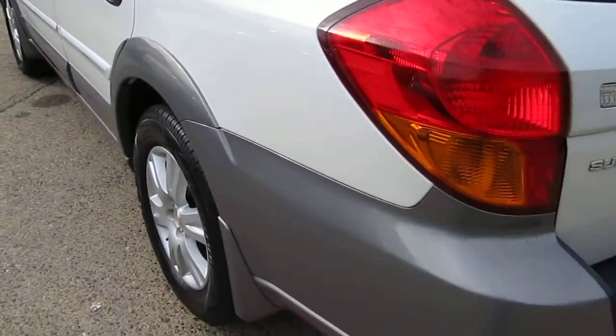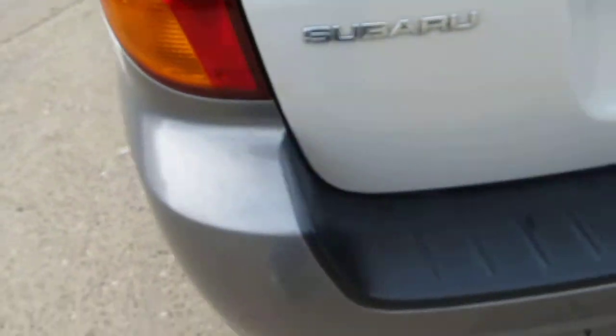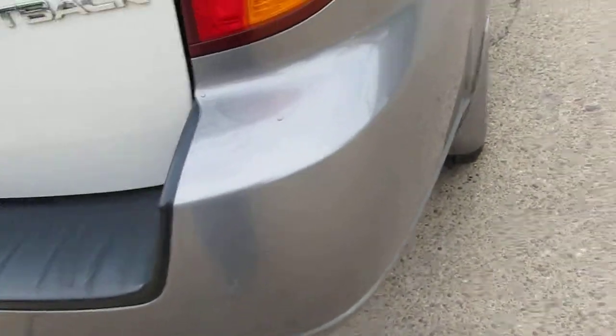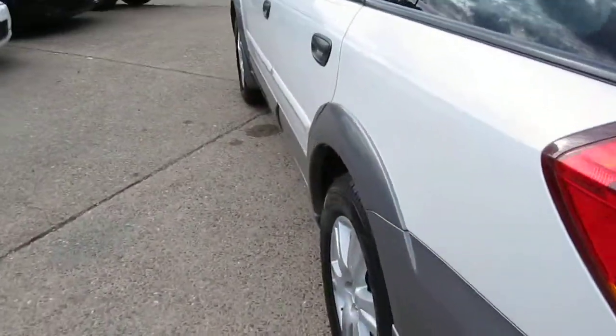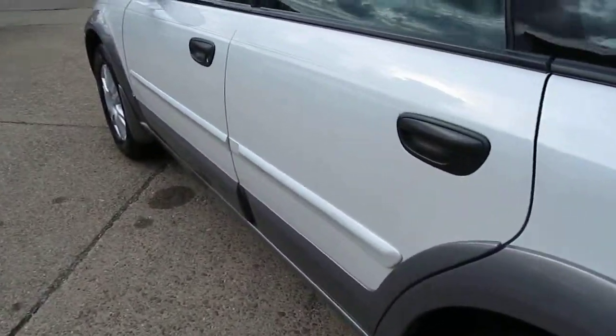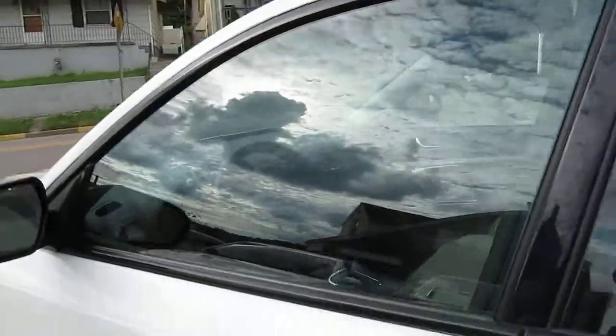I think the bumper has a couple of scratches on it. Yeah, another one right here. Typical things for a car with 141,000 miles on it. I think everybody wants the perfect used car, but it's nearly impossible to find a perfect used car. Hell, even some of the new cars that you buy, when they get shipped, get messed up.